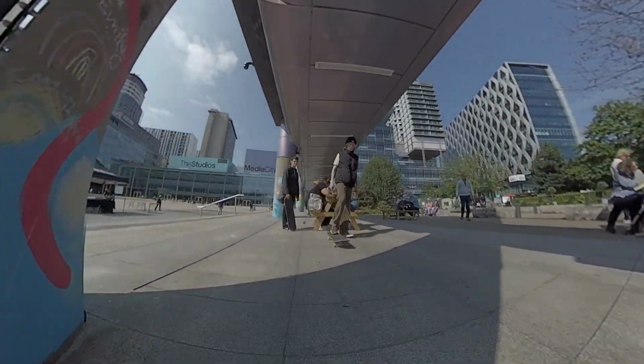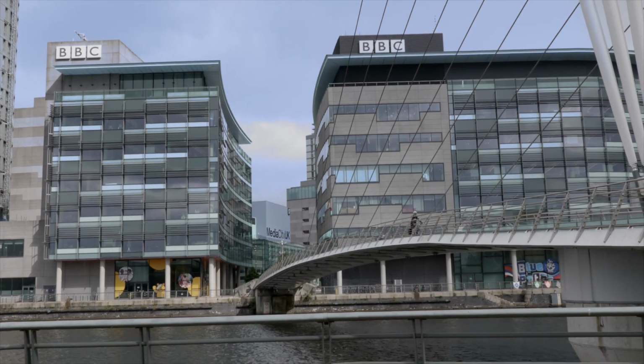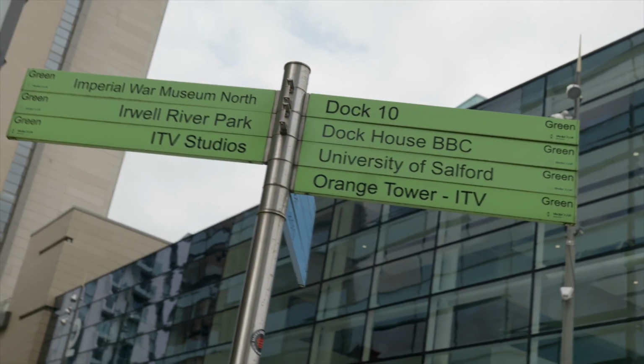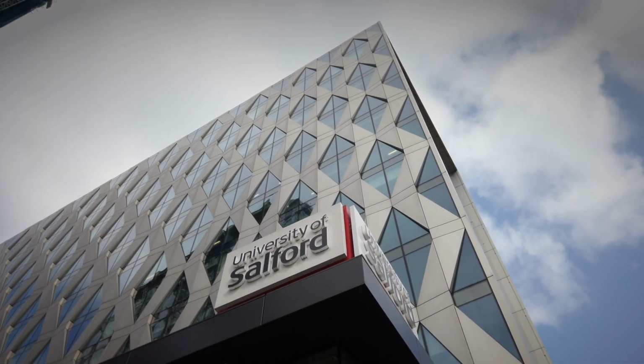We've created a community where thousands of people come to work, live and enjoy the open space that you see behind me. So we're a big broadcast site, so we've obviously got the likes of BBC and ITV, but we've also got some other big tenants that people might not realise. So we've got Salford University here, Kellogg's are here, and a lot of small media businesses that feed off the bigger broadcast companies.